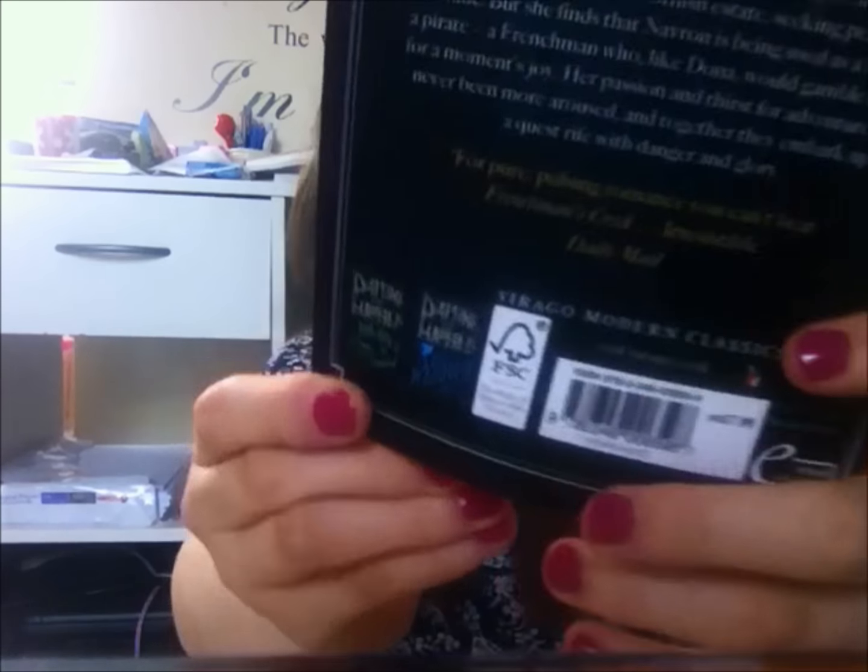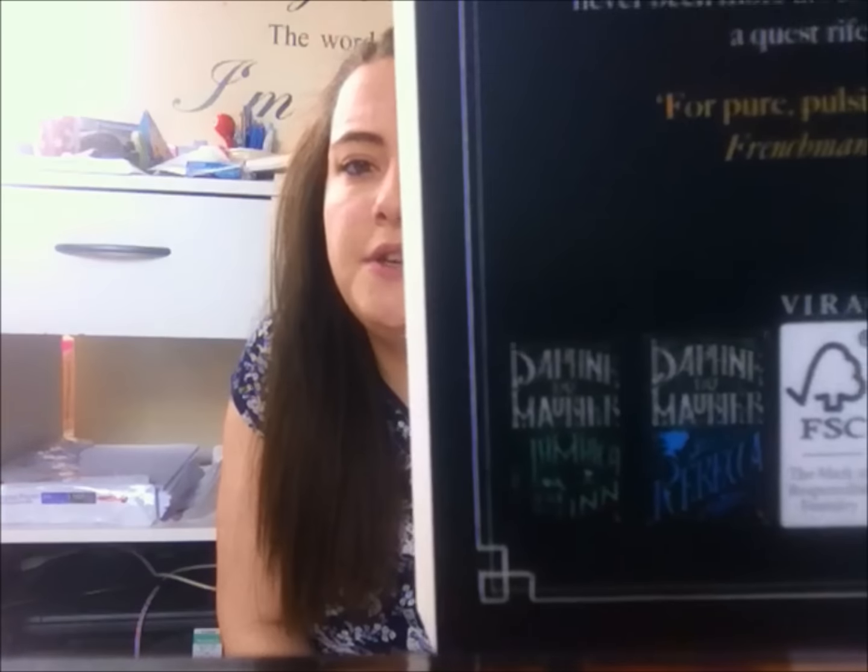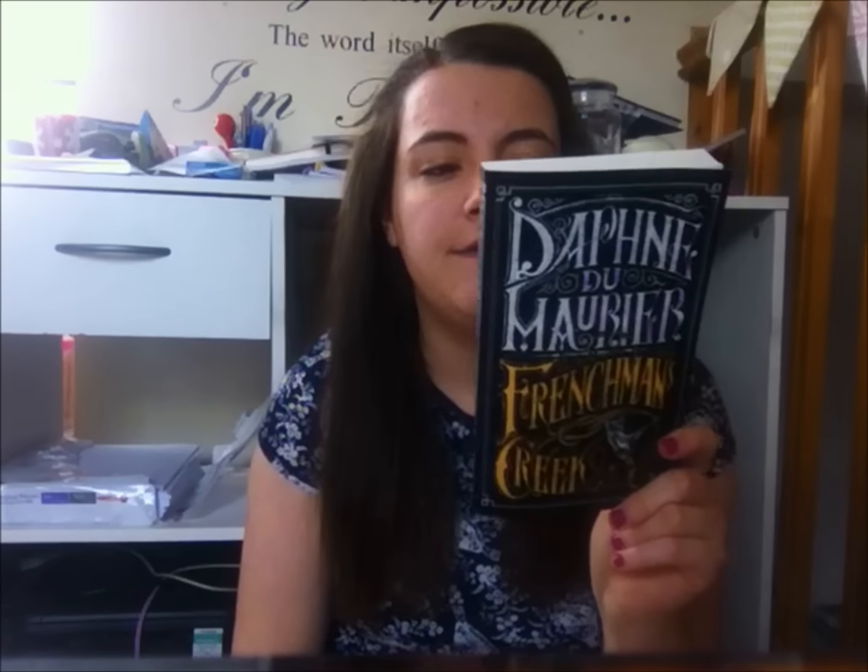I don't know if you can see because they're super tiny, but they are the other 2 that they are doing. I don't know if that's in focus at all. So they're doing Rebecca and Jamaica Inn as well. And I got sent Frenchman's Creek, so I'm excited to read it. I've never read anything by Daphne du Maurier before.